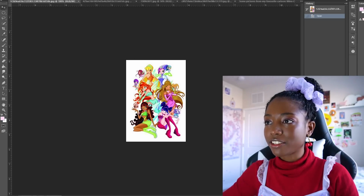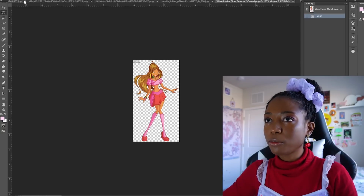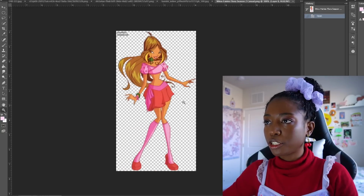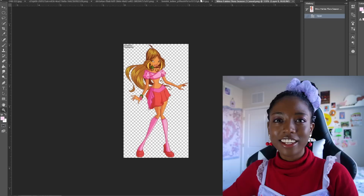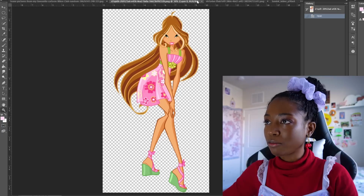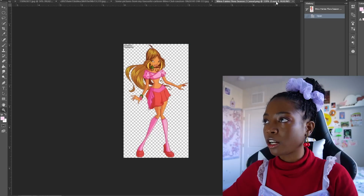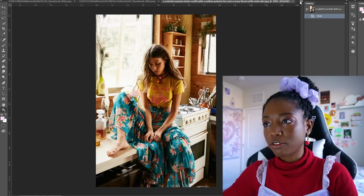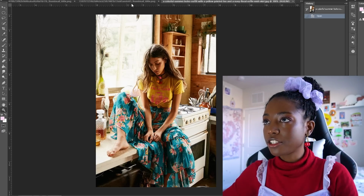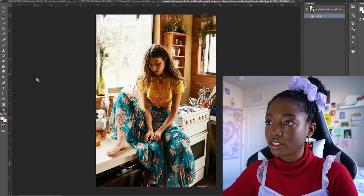So let us start with who I started with first, honestly. Flora. If I remember correctly from the show, Flora's whole thing is nature. That's why her name is Flora. She wears a lot of flowy things, a lot of pinks and greens, and a lot of flower motifs. I started with that, but I wanted to make her palette less saturated, with an almost bohemian look. So I started with flowing skirts, since that's her thing in the show.